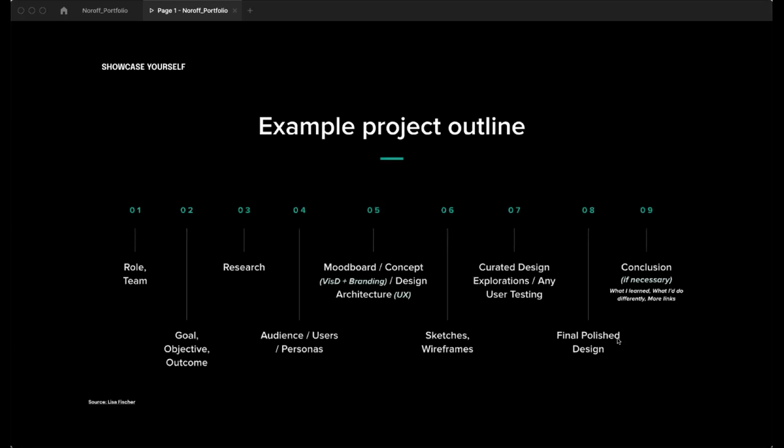And now I'm going to share a case study outline, and this is just from Lisa Fisher that I got as a resource from the internet. And like I mentioned, there are various ways to build out case studies. This is just one example. Some people have quite an extensive list, like hers. This one is quite long actually.